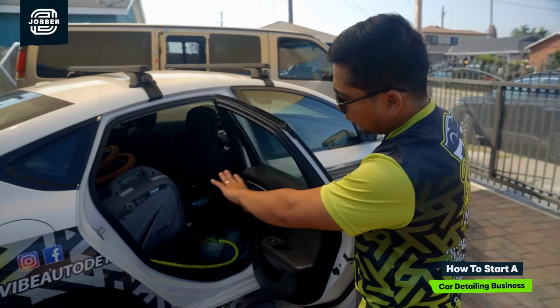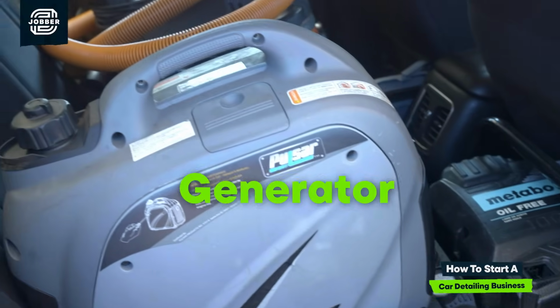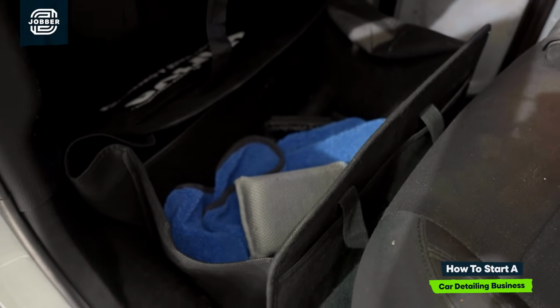All right, that's where all the big machines are. I have the air compressor on the floor. I have the generator, the vacuum. Detailers will be like, oh, he's a detailer, but his car is dirty. That's how busy I am, okay?